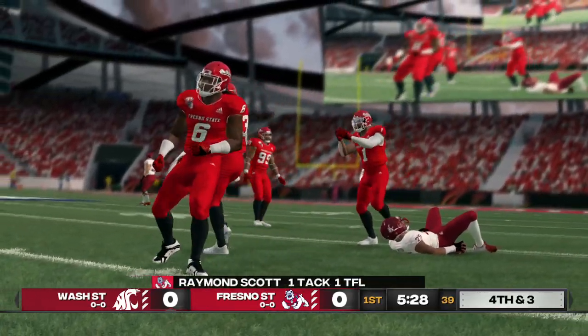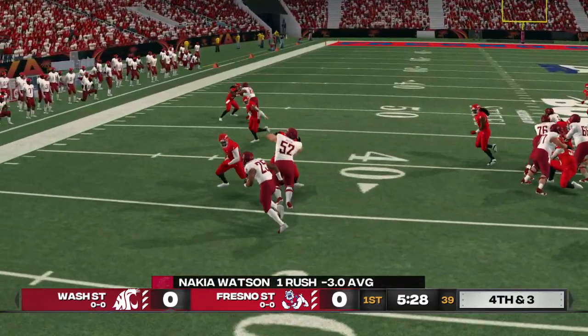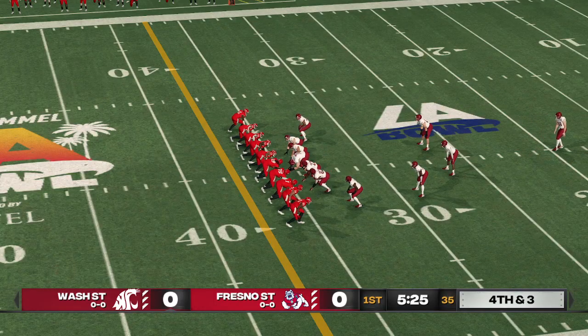Just nowhere for the ball carrier to go as the linebacker met him in the backfield. Boy, what great play recognition by this linebacker. He saw the run was coming, and he just shot through the gap and made a great tackle.